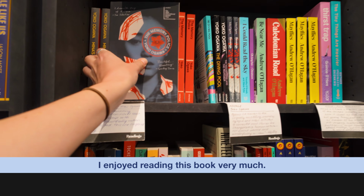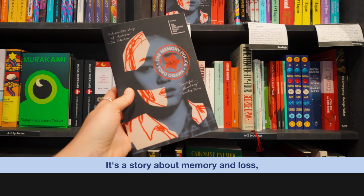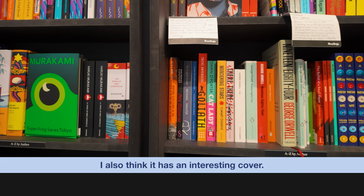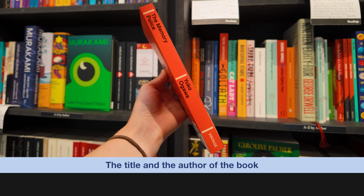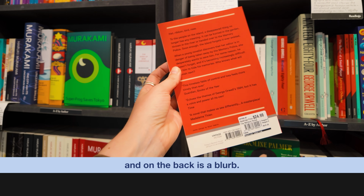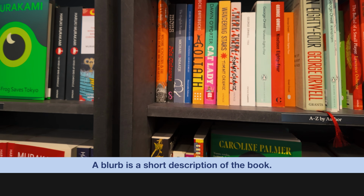I enjoyed reading this book very much. It's a story about memory and loss, and it reminds me of winter. I also think it has an interesting cover. The title and the author of the book are written on the spine, and on the back is a blurb. A blurb is a short description of the book.